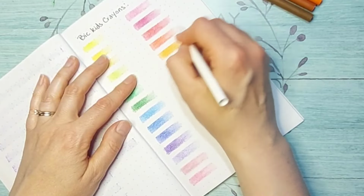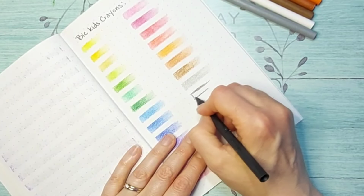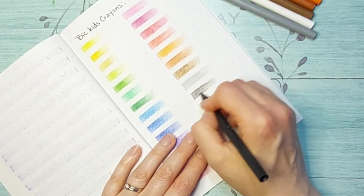This gray feels really scratchy though. This isn't a very good gray. And black. Or really dark gray. Maybe this is just a dark gray instead of a black.